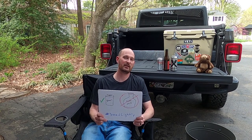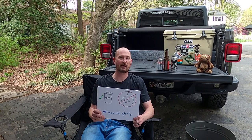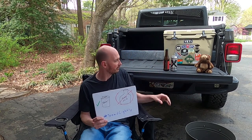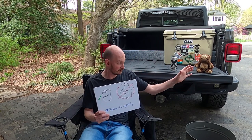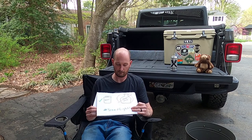Rule number two. These should probably be cans and not bottles because it's easier to pack in and pack out cans. These are a lot more collapsible than these bottles. We like our environment, so we're gonna pack in our stuff and pack out our trash and take care of business. No fancy shit. Lastly, these need to be a reasonable ABV.